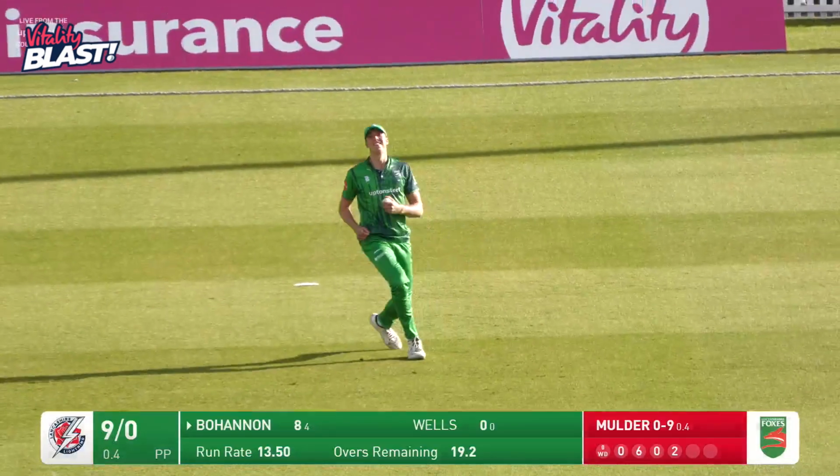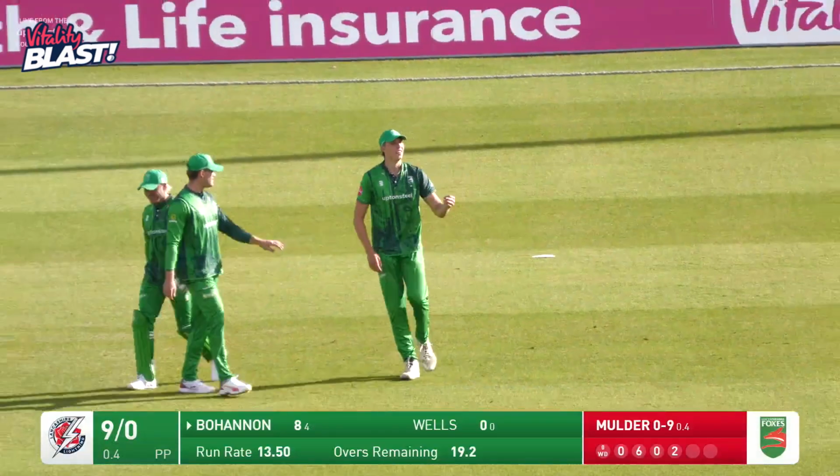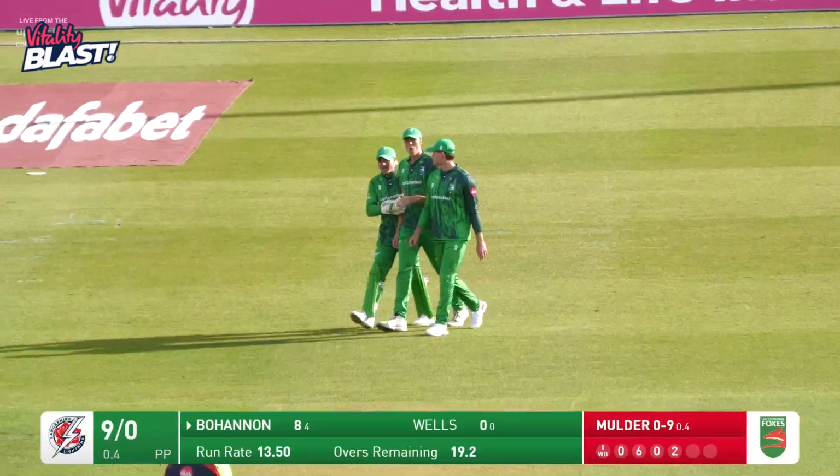Short fine leg. The trap works nicely. They were trying to bowl straight at Bohannon, looking for that middle and leg stump line. He just tried to clip it round off his ankles.